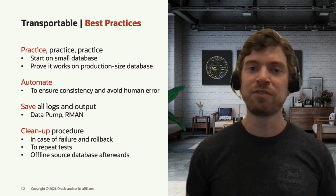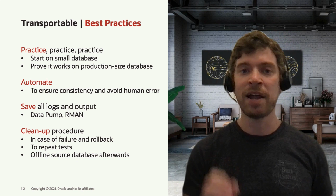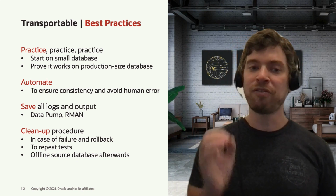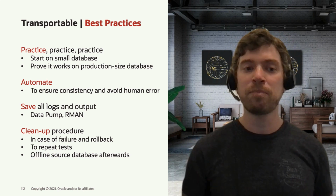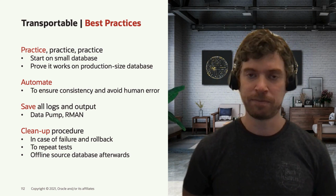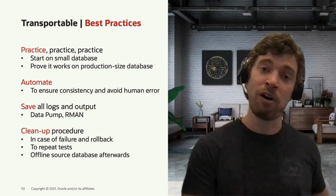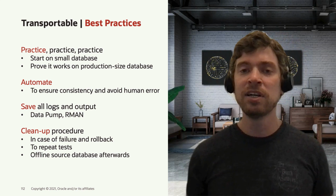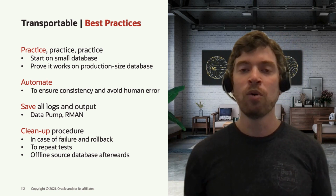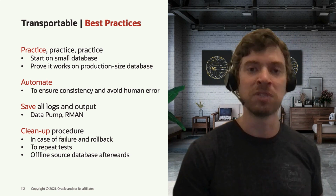Save all the logs for later check. In case you have any issues, you can see in the logs if you had any troubles there. And also, in case of failure or rollback, create a cleanup procedure, and then you can repeat your tests multiple times. Don't forget to put your source environment offline after you do the migration. With this, you will avoid any case of split brain, where you accidentally have some leftover applications that connect to the old system.